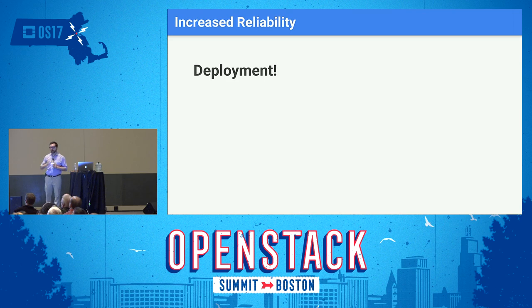The second thing is around increased reliability. And by reliability, we mean, what does it take to get and keep your application running in production? In this case, rolling things out to deployment, that's very easy. You can do that anywhere. You absolutely do not need Kubernetes to roll out something to production, of course. You can just type Docker run, or you can type tarball deploy, or whatever it might be.